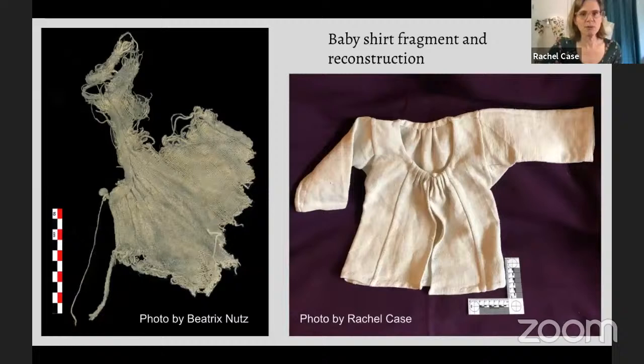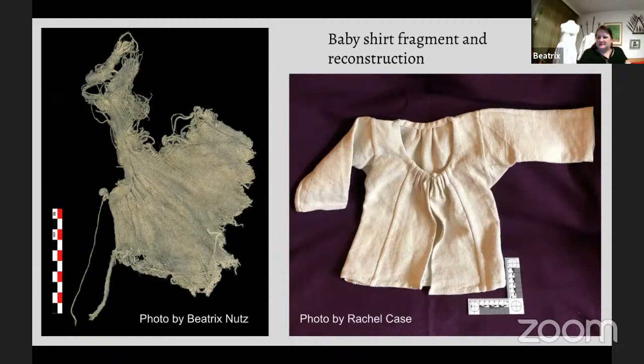That's the headwear. So now we're on to shirts. So this is what we think is a baby's shirt. And the threads per centimeter are very coarse. I think it's something like 6 or 8 threads per centimeter. Does that sound right, Beatrix? Yes, very coarse. And it was difficult to find a coarse linen.